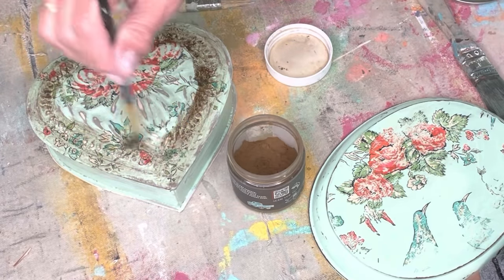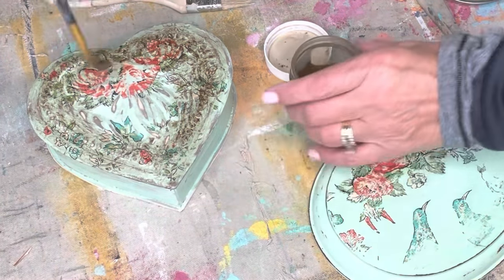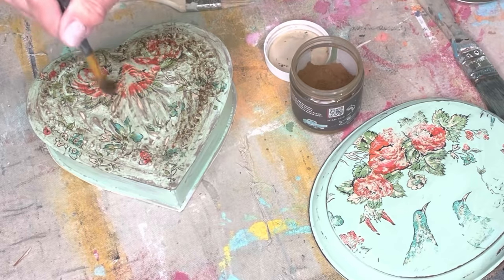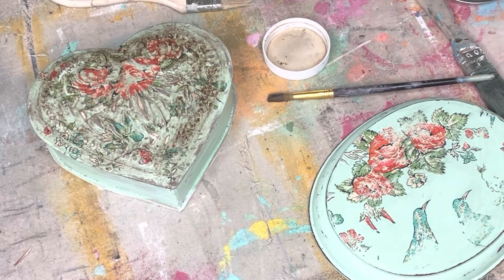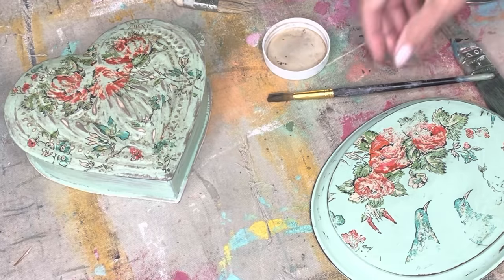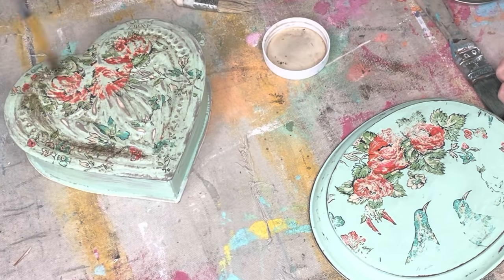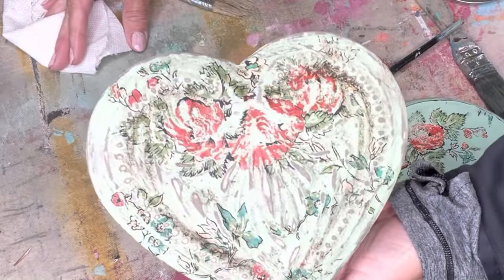That's why you need the clear wax on there. And you're just going to smush it in there and get it in all the creases. And then we're going to take just a dry paper towel and take some of it off. Looks like we took quite a bit of it off, so you can go back in. There's a really vintagey heart.